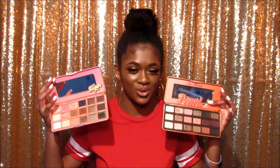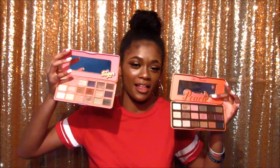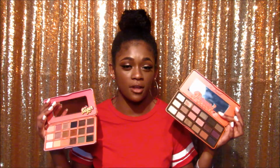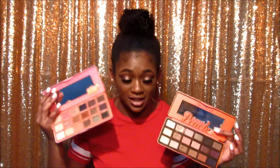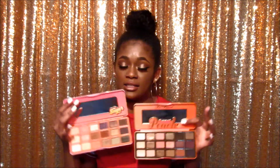And I do think that the Face Candy Sugar palette is a dupe for the Too Faced Sweet Peach palette. I said it. This one's only $10. This one's $49, almost $50. And I definitely believe that you could buy this and not need this one. Like, I definitely believe that.